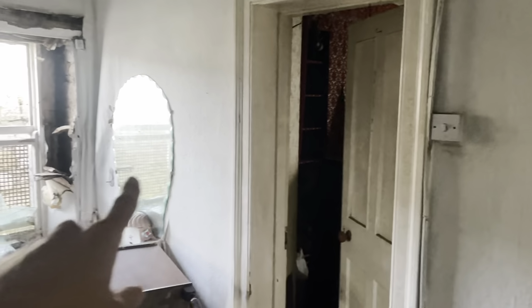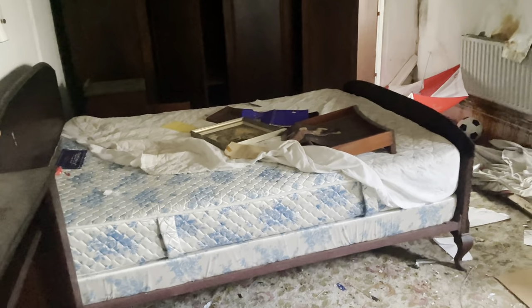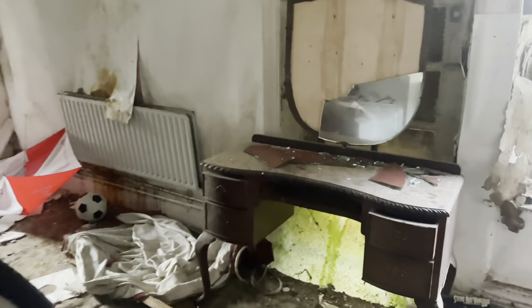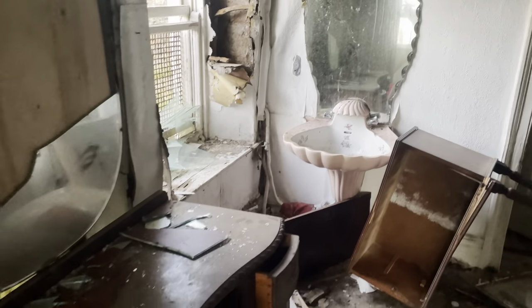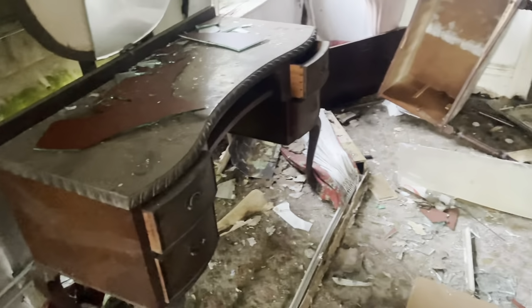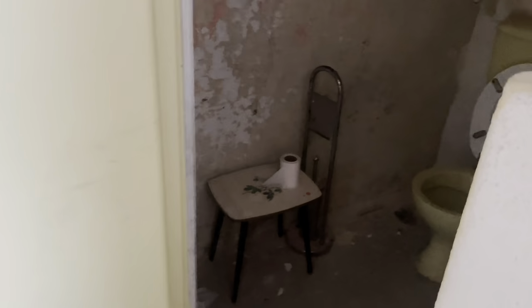So that room just leads into the only bedroom that we have downstairs. There's not too much left behind in it compared to the other ones where we were down there. I like the sink though. I hear a lot of the features are original to the house. Just a wee bathroom. Dark.